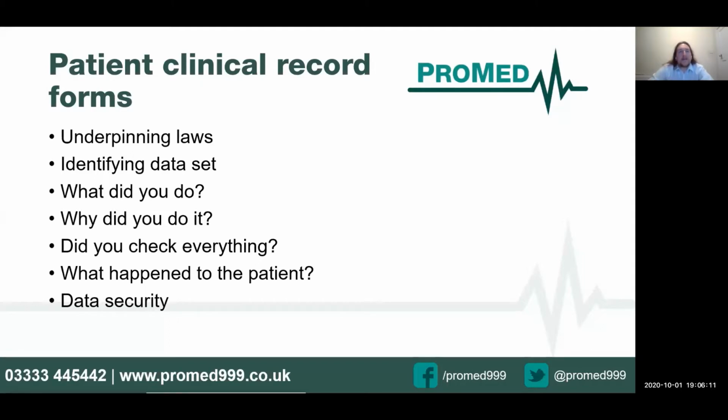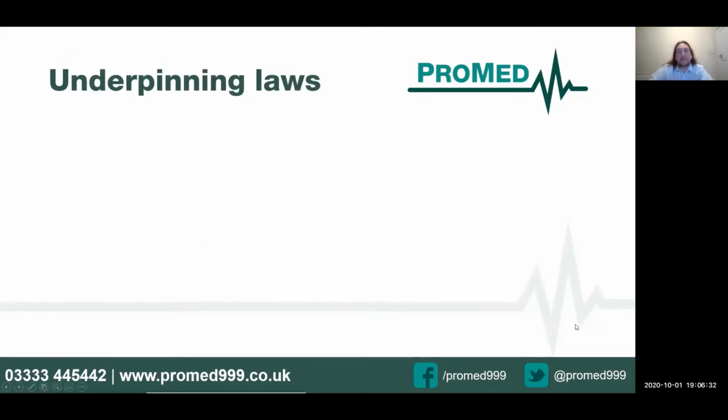So the salient things that need to be recorded on the form are what you're doing and why you're doing it. Did you check everything? What has actually happened to your patient? And then finally, we're going to look over the data security aspect. So if we're going to be creating this piece of paper or creating this electronic document, we need to make sure that we are protecting the security of that data.